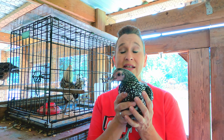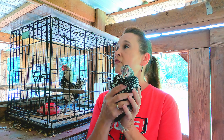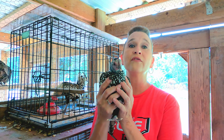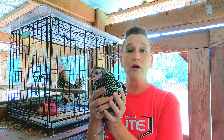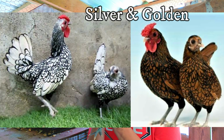But they're very docile. Their nature is to be very affectionate with humans and other animals. They're very, very social creatures. If you do get some, don't just get one, get a couple. They come in silver and they come golden also. There's 2 different colors of the Sebright Bantams.